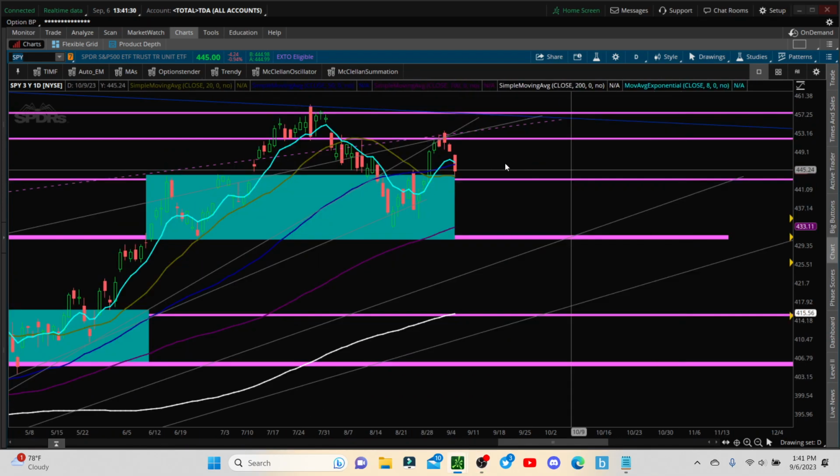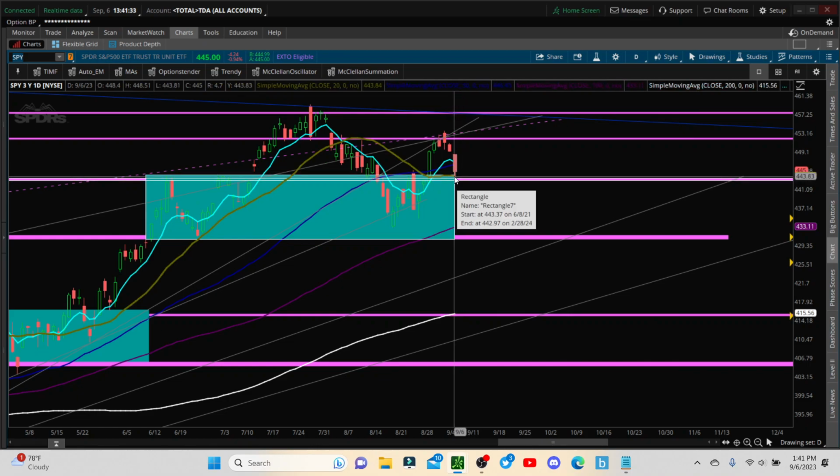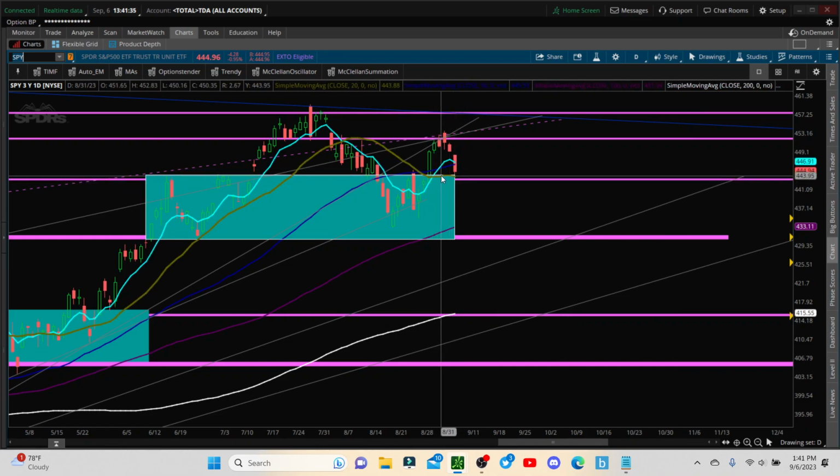Okay, so I'm going to dig in here a little bit more. You see we came right to it. We're bouncing off. We have the 20 simple moving average as well right in this zone. So that's why we're getting our bounce here. We have the three black crows reversal signal right here. So this is a very bearish move. I don't think it's done yet. We'll see how far we bounce.